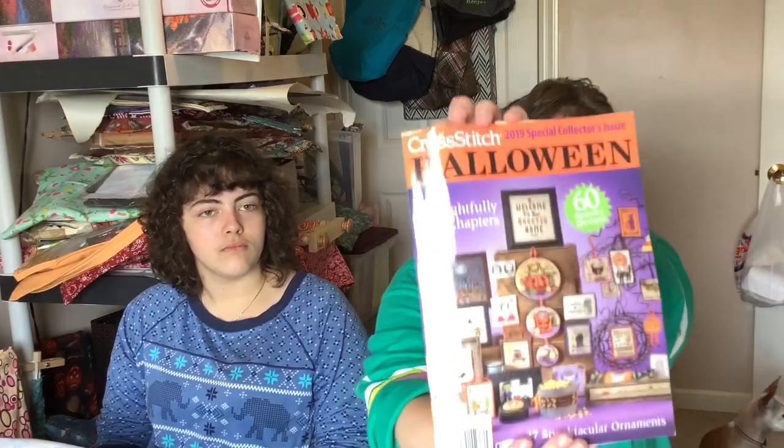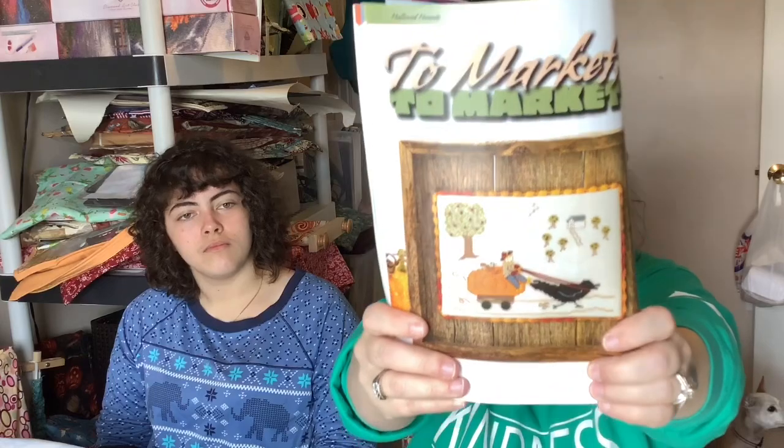Okay. All right. This isn't really a finish, but I'm finished with it. This is called To Market. It is in 2019 Halloween, just Cross Stitch Magazine. And this is how they finished it. And I started this, and I can tell you because I have my handy dandy notebook. I started this September 16th of 2019. You can tell I wasn't stitching this much.